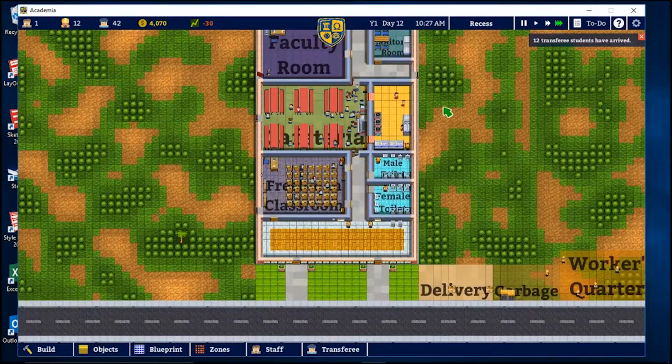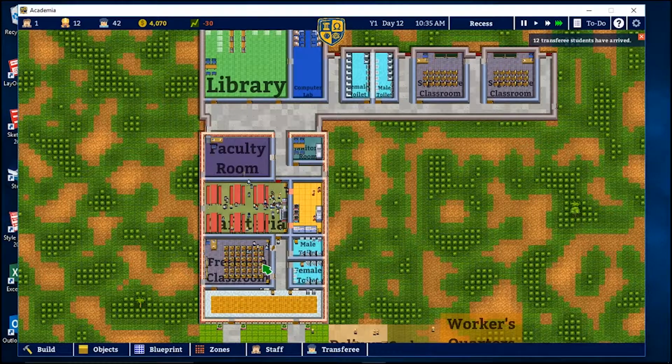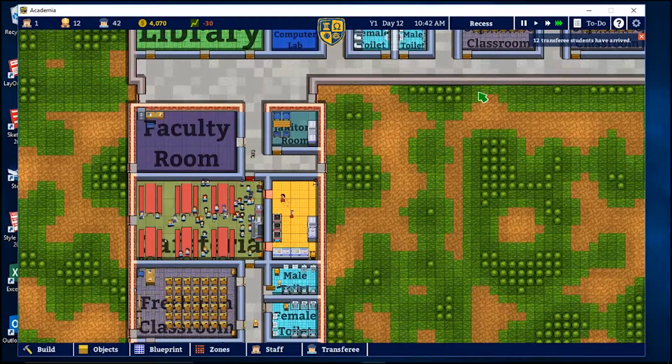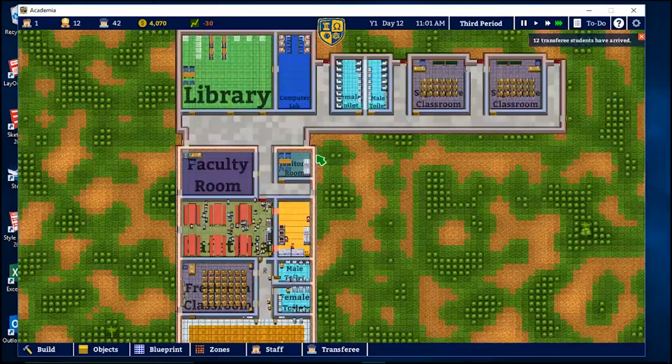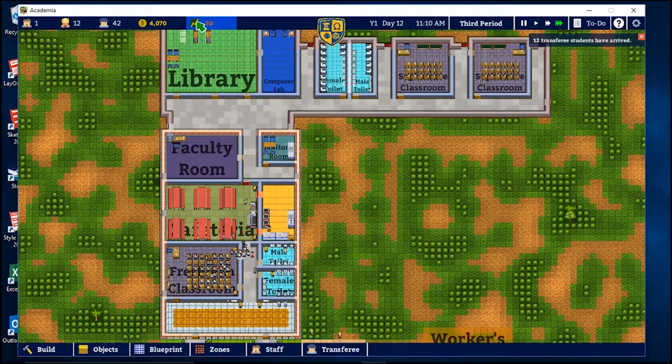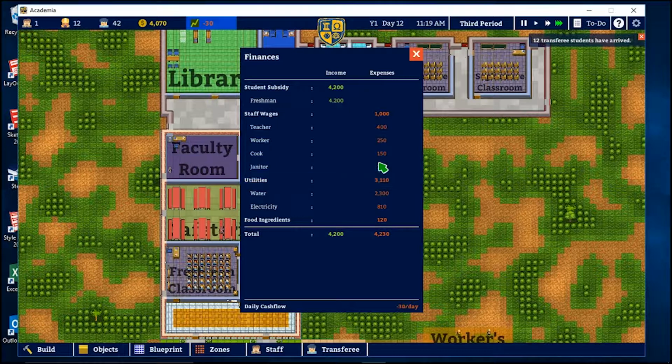I want to be able to hold on to all of these students as well, so there's 42, they're going to fill up these 2 classrooms. I was really hoping to be in the positive. Do we need this many workers? I don't know how much it'll save me if I fire a worker. The water's gone up quite a bit, and so has the electricity because I'm housing a facility that I'm not really using yet.